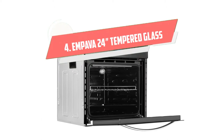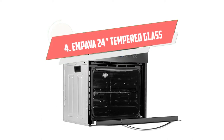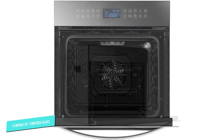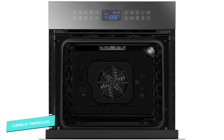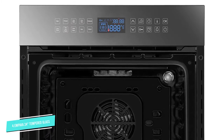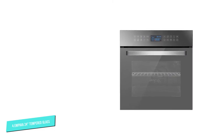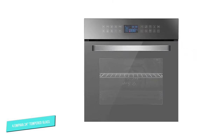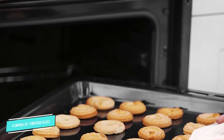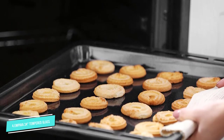Number 4. Empava 24 Tempered Glass Digital Display. The Empava 24 Tempered Glass Digital Display is another good option if you want something that looks more expensive than it really is. Its sleek and modern design is topped with 10 cooking modes, so you can really expect a lot from this model. It's fancy, but without an equally extravagant price tag, so it might just be the right pick for you.